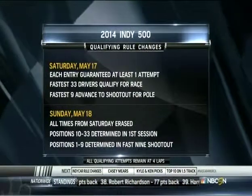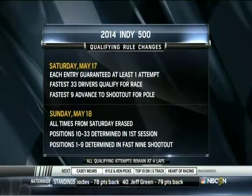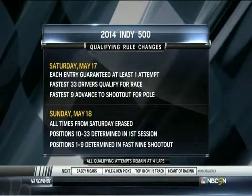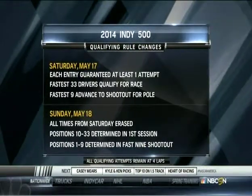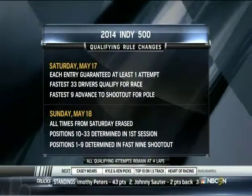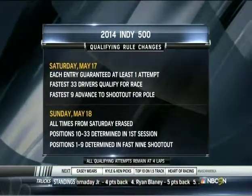Today, IndyCar announced rule changes for Indy 500 qualifying. Each attempt remains at 4 laps. The field of 33 will be determined on Saturday, but the starting positions will all be determined on Sunday. They will erase all of the times from Saturday. First, rows 4 through 11 will be set. Then rows 1 through 3 will determine who has the pole as well.